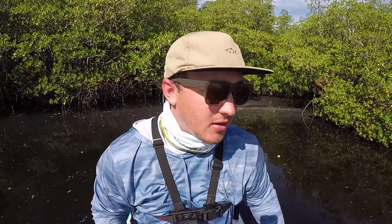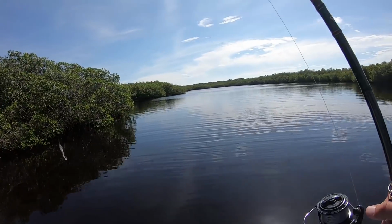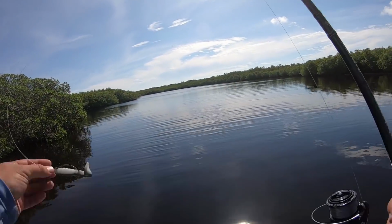There's just heaps and heaps of bait in here right now. This is a good sign, very good sign. I'm gonna start out throwing a Biospawn Exoswim right here, because it's what I already had tied on.